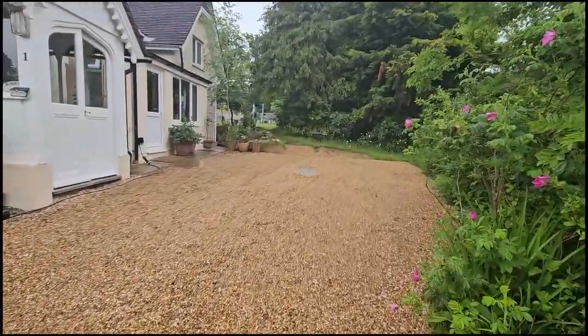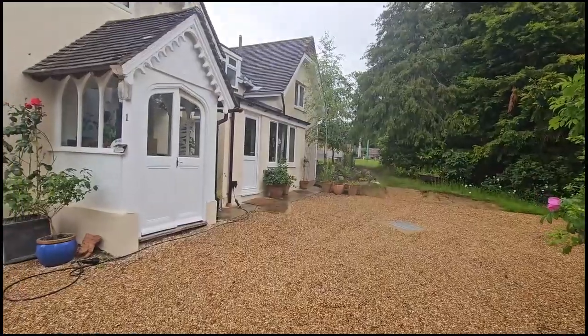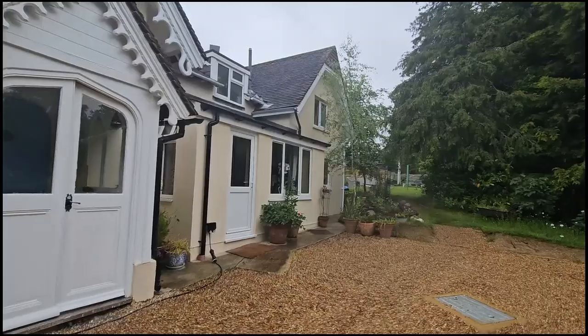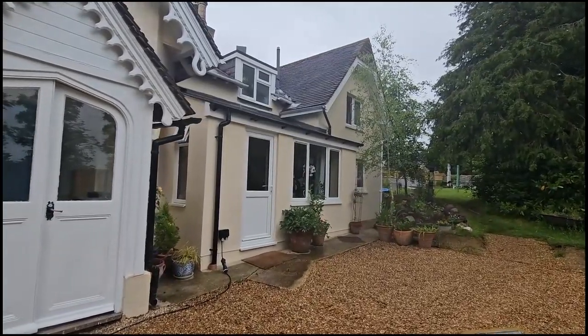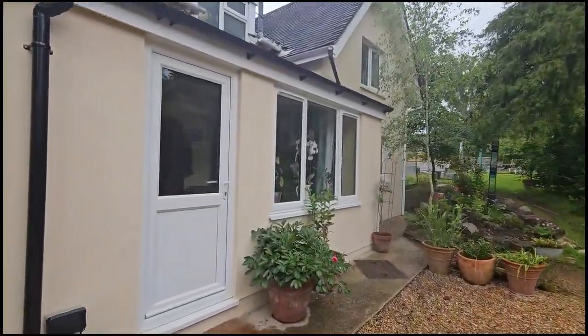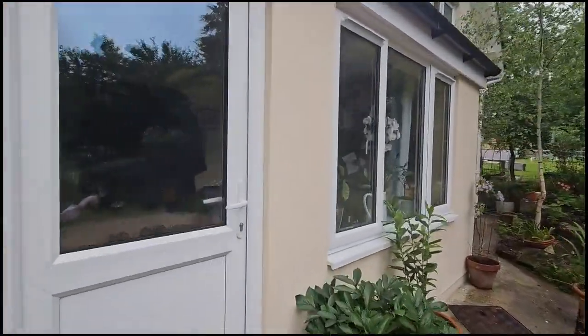You've also got Chailey Secondary School, which is about a 4-minute drive, but you also have the school bus that picks up very locally as well. So yes, hopefully that helps with regards to amenities on your doorstep. So let's come in.